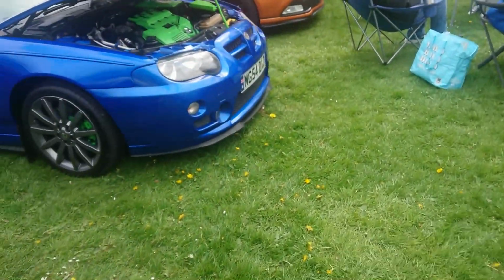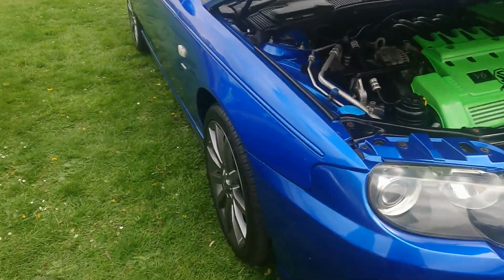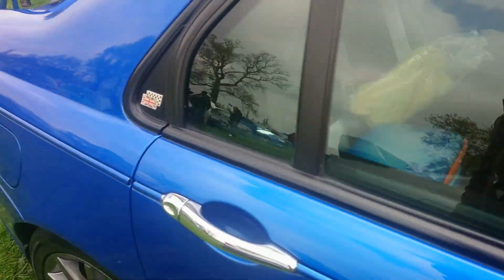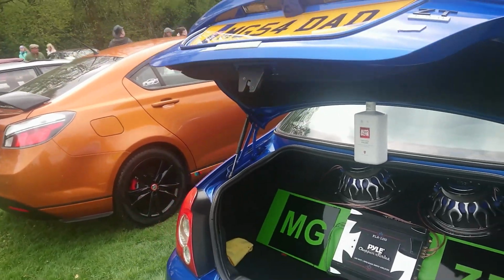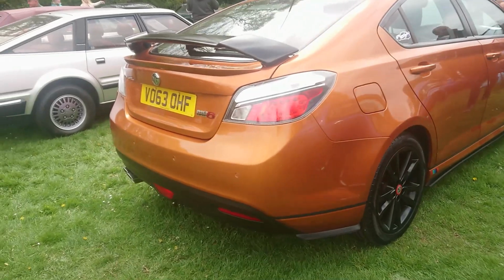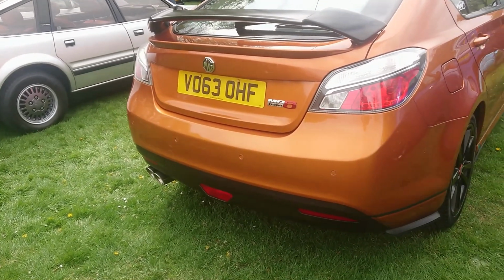Ooh, oh dear. That ZS has got a forbidden fuel engine view. So let's go over to this KV6 powered one here. MG ZT, maybe a 190 or something like that. Yeah, 190. 2004 to 5 plate. That's a personal plate though, so it could be slightly off. Ooh. 2013 to 14.